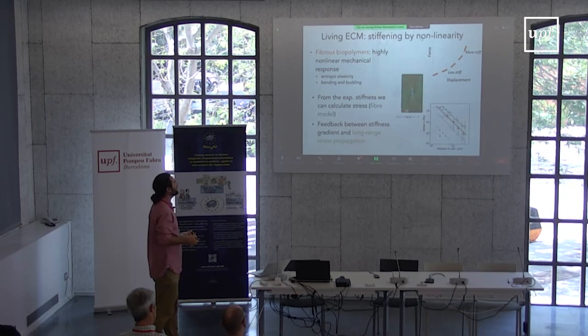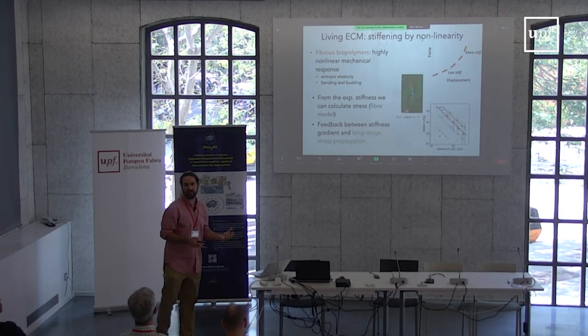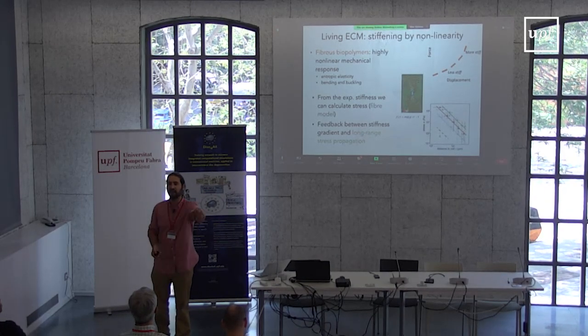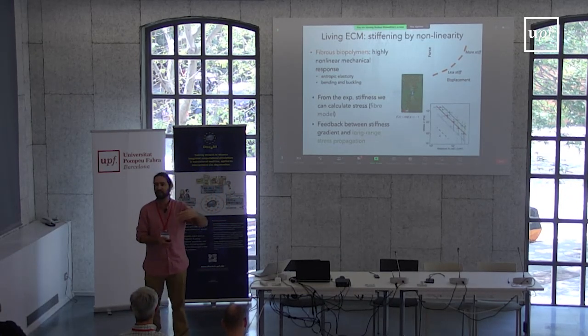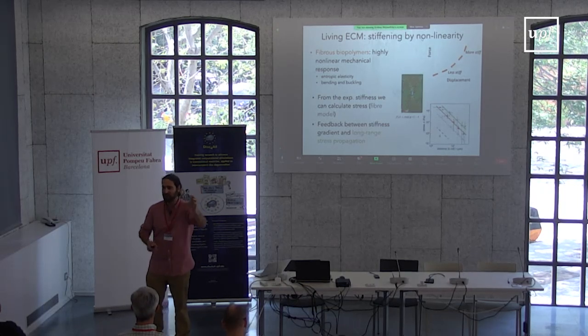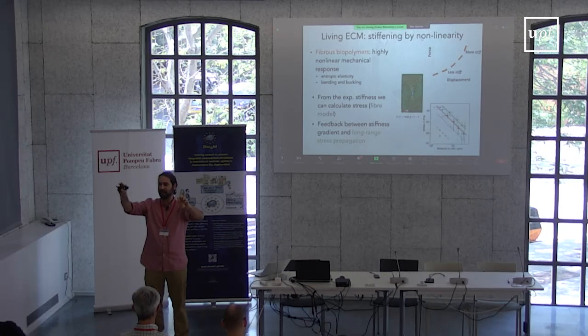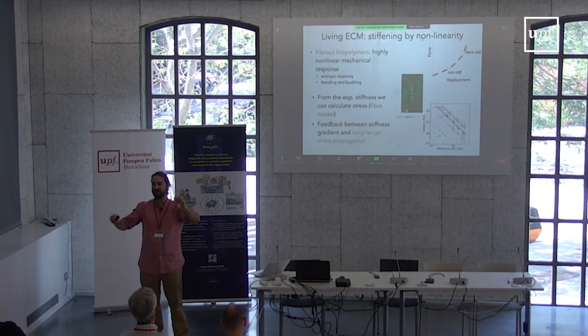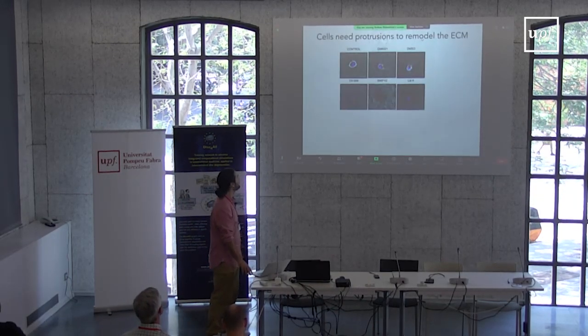And what we discovered is that the material presents a property that is called long range stress propagation. If you have an elastic material and you have a force, this force propagates to the cube of the distance. If you have this kind of fibrous material, it propagates farther away. So a cell that is here, another cell that is here, applying a force can reach a cell far away in a very efficient way, much more than if it was an elastic material. So this was a property we discovered for this kind of materials.